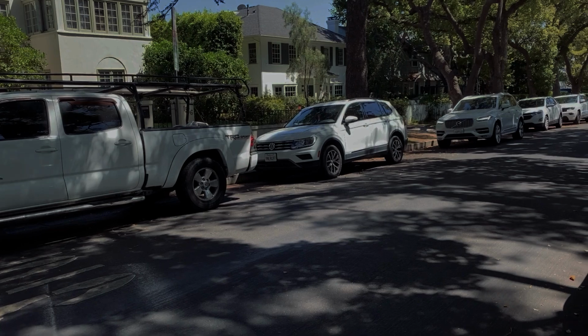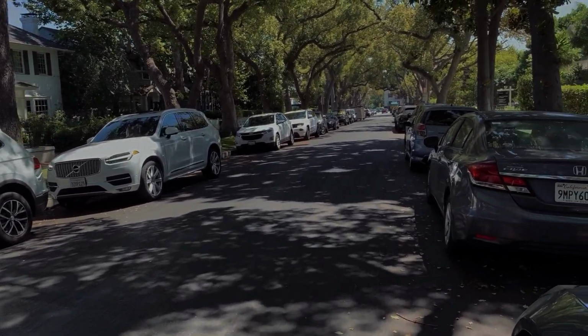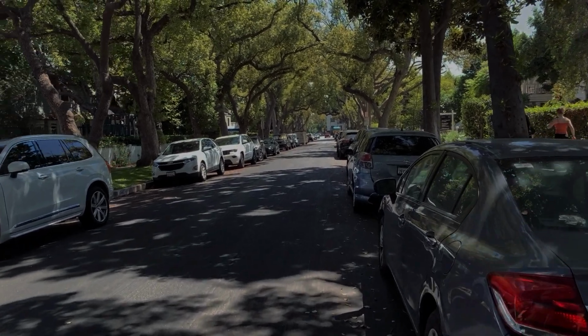All right, we have now traveled a bit away from Pasadena. We're now in Hollywood in a very beautiful neighborhood off of some pretty busy streets. Just down this road right there, that is Sunset Boulevard.